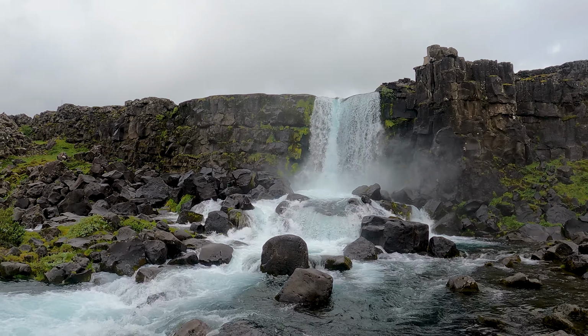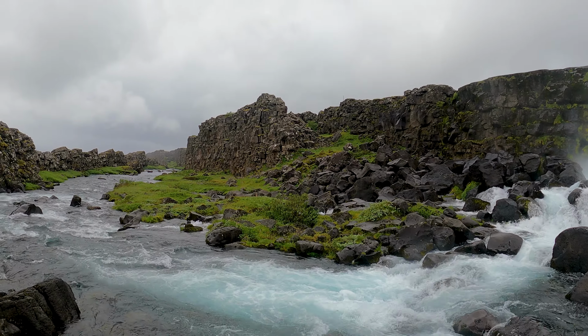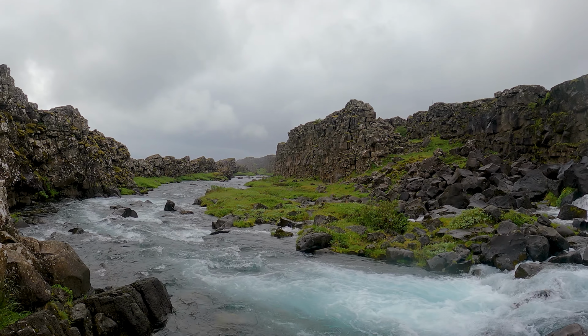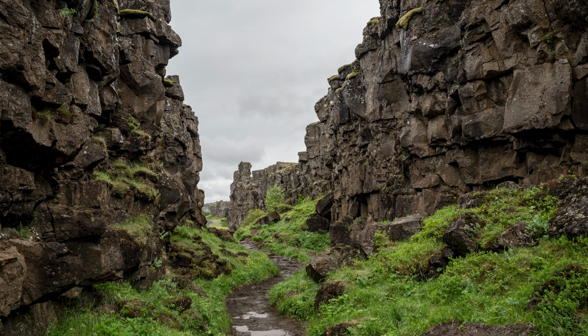In addition to driving on some off-road routes, we also visited some more classic tourist attractions, such as the continental fissure on the Golden Circle. If you only have a few days in Iceland, you will definitely want to do this day trip.